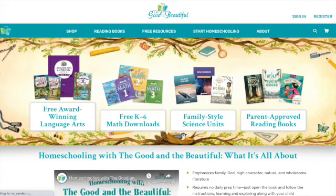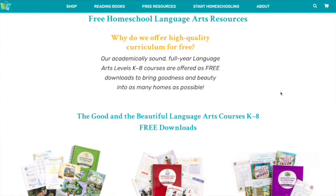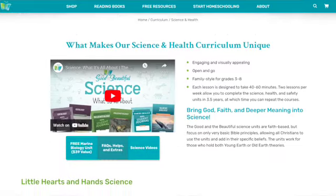For language and literacy, we have actually gone with The Good and the Beautiful. The Good and the Beautiful is an amazing company. They have a language arts curriculum, and they have levels for every grade and even into high school. They also do science curriculums, and they have history, I believe, as well. For their language arts programs for the lower levels, like primary school levels, you can grab free downloads of the whole curriculum, which is perfect because I'm here in Australia. This is an American curriculum, and buying the hard copies and having them shipped to Australia would be super expensive. So I'm quite happy to purchase PDF downloads and print them out.